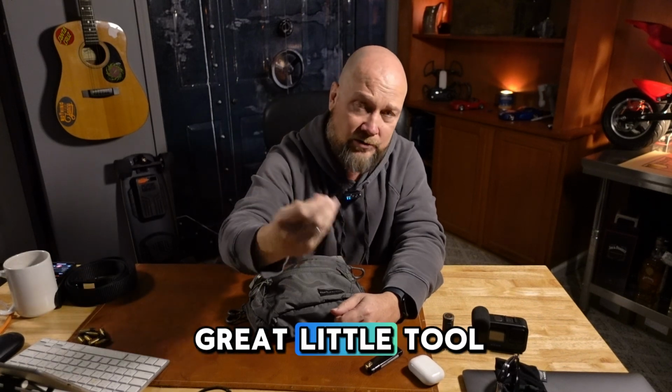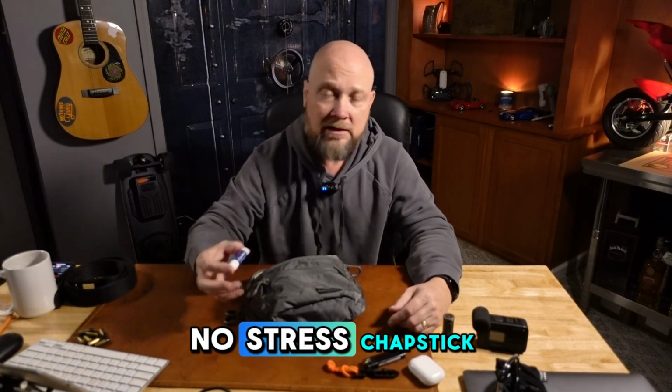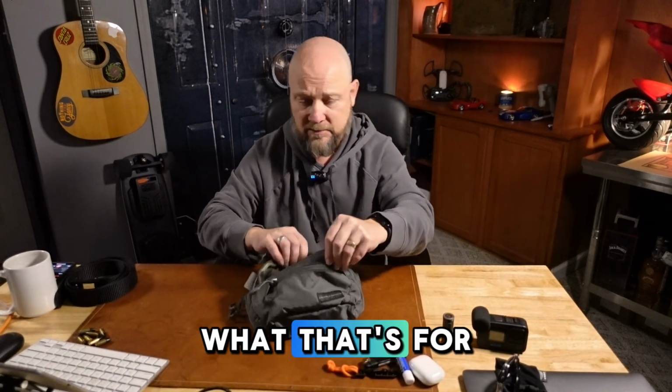So this is a great little tool. It doesn't take up a lot of space and doesn't cost a lot of money. So if I forget it in the bag, it gets taken by TSA. If I'm going through the airport, no stress. Chapstick, everybody knows what that's for.